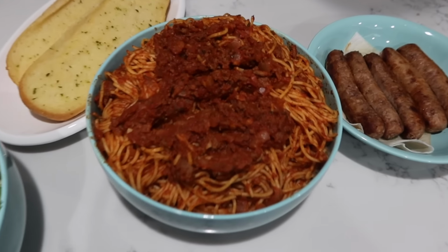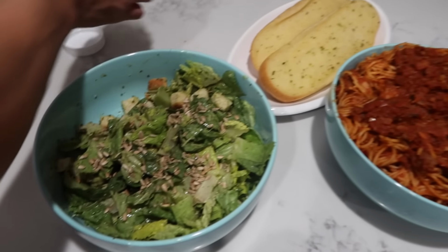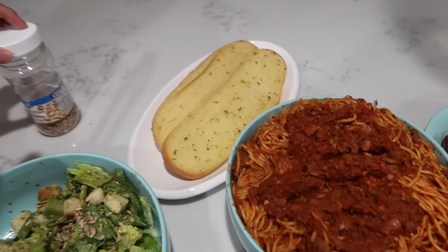I guess I will see you guys the next time I eat. Which is probably really soon. Yeah, yeah. Time for dinner. My mom made some spaghetti and then sausage. Looks so good. I'm so excited to eat. And then my dad's tossing a salad right now, and we also have some garlic bread.